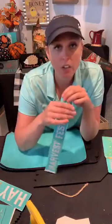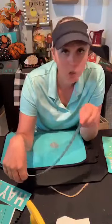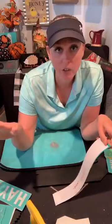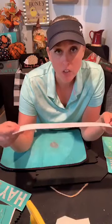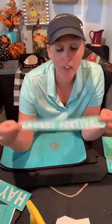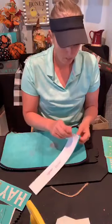And then you use a Clorox wipe, and you wipe the front and then you wipe the sticky side, then you let it dry. What that does is it reactivates your transfer on the back. So after it's dry, you just go ahead and stick the back on, and then they're ready to use again. So that's what I've done. I just wanted to tell you how that process goes.